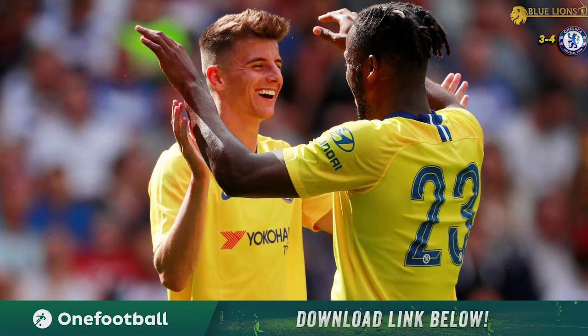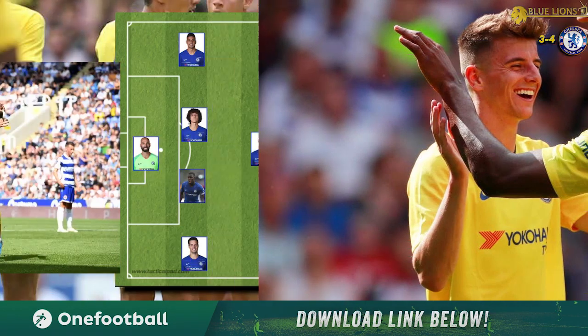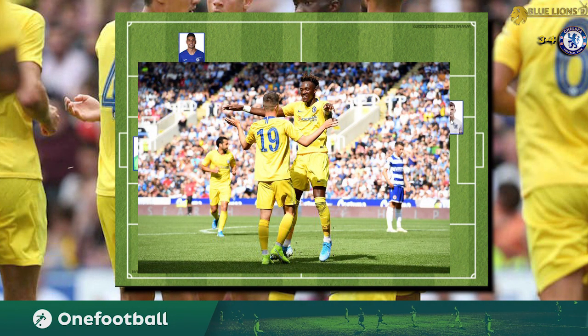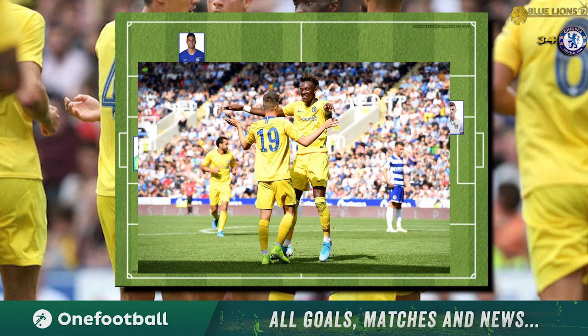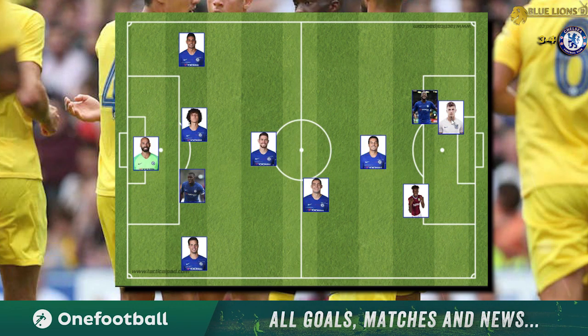No other player on that field was going to press the goalkeeper like Mason Mount did. And he pressed with intensity. He forced the error from the keeper. And of course, he profited from that because he was in the right position to bury it in the back of the net. Now, he created that and he forced that just by his application and his mentality. And honestly, things like this are important.